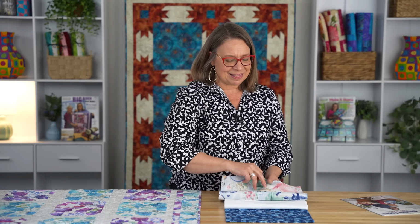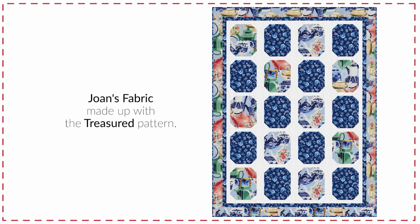I think it really turned out sweet, and I think that this is going to make a beautiful memory quilt for your friend in her Sip and Stitch studio. As you can see, we've alternated those colors in that. You can see all of the teapot shining through.